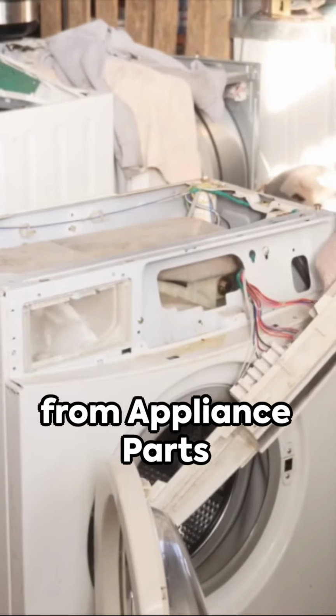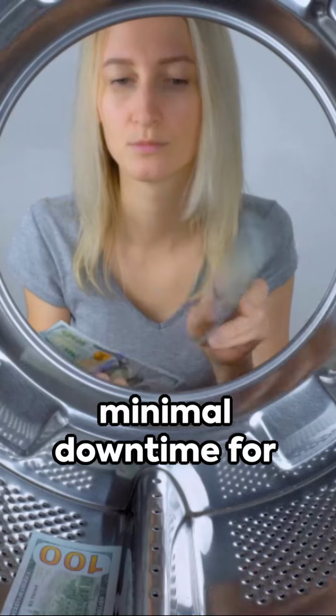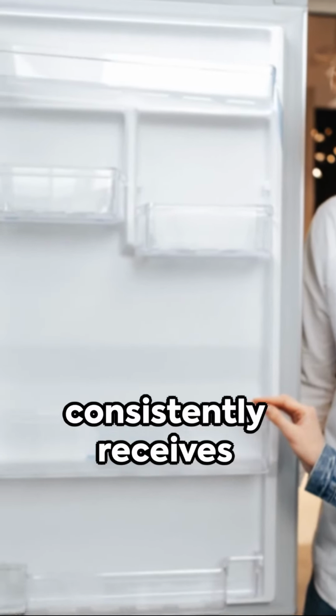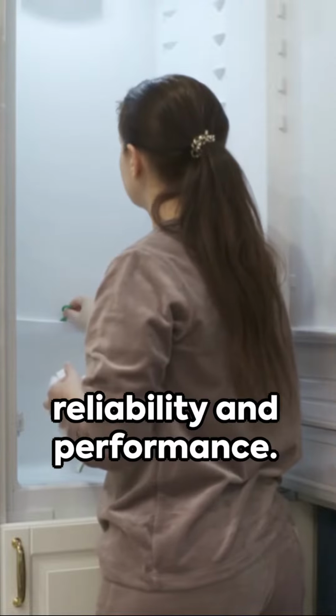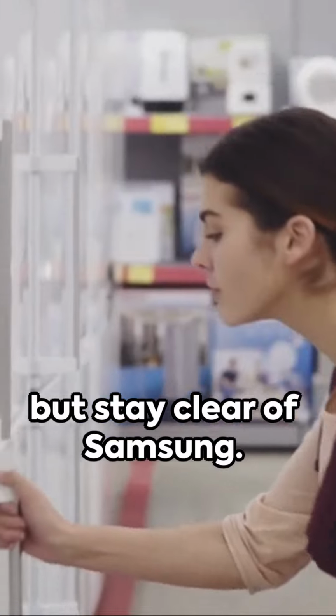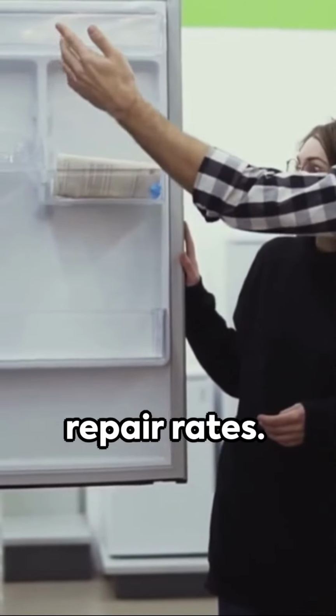With the fast shipping from AppliancePartsPros, I was able to get the dryer working good as new again with minimal downtime for the customer. Moving on to refrigerators, LG consistently receives high marks for reliability and performance. GE and Whirlpool are also worth considering, but stay clear of Samsung. Their flashy features often come with higher repair rates.